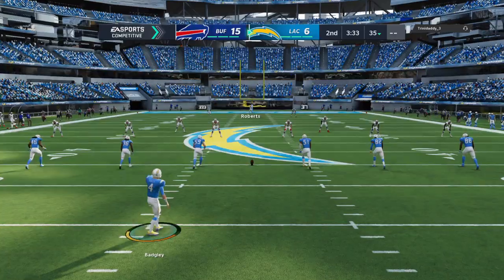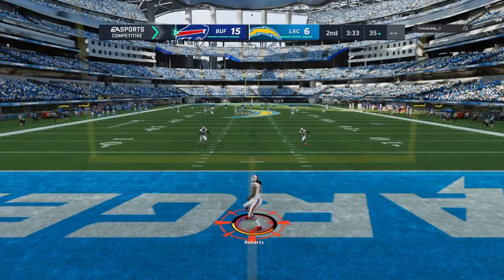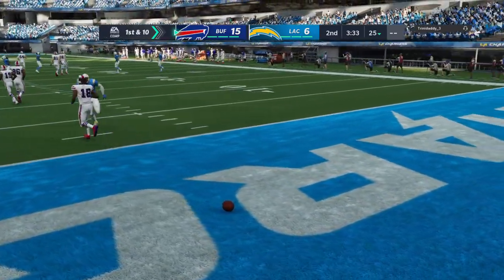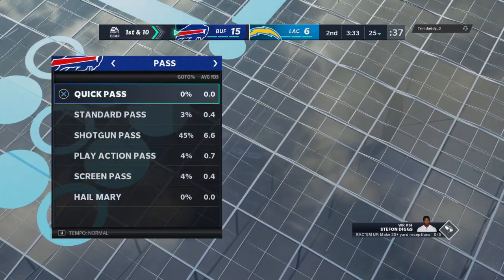Chargers, following the touchdown, Badgley out there to kick it away. Taken in the end zone. And Roberts choosing not to bring this one out. At their own 25-yard line.